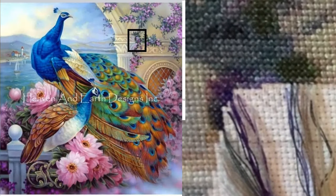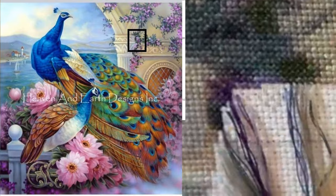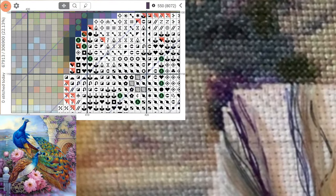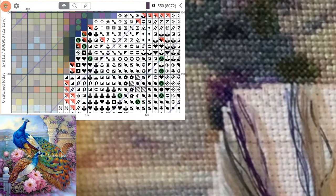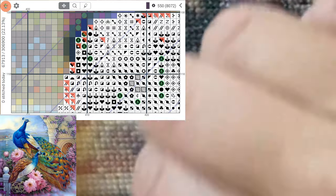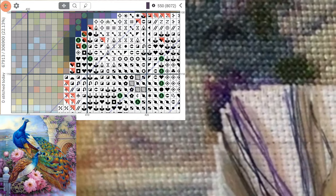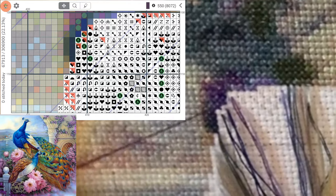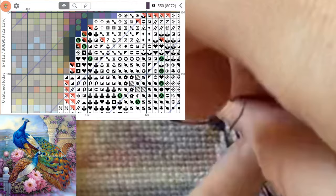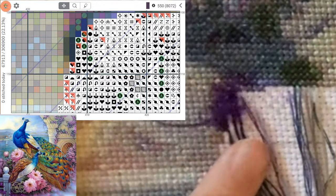So, working some more on vines and maybe a bit of pillar today. Getting past that sort of pillar bit and into the wall more. But yeah, there's quite a few colors here, so we'll see what kind of number I managed to put up today. That always slows me down, but hopefully makes the stitching interesting.